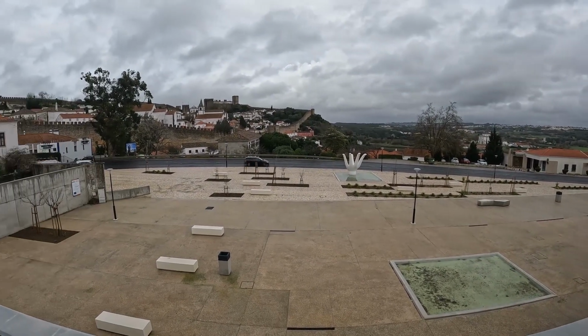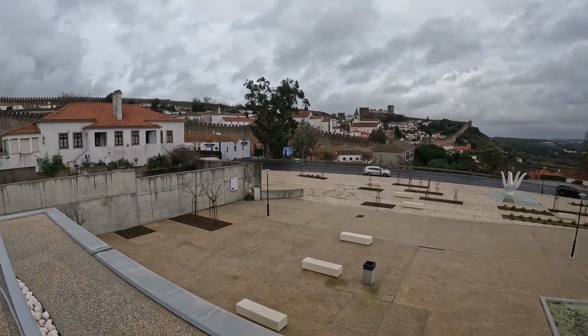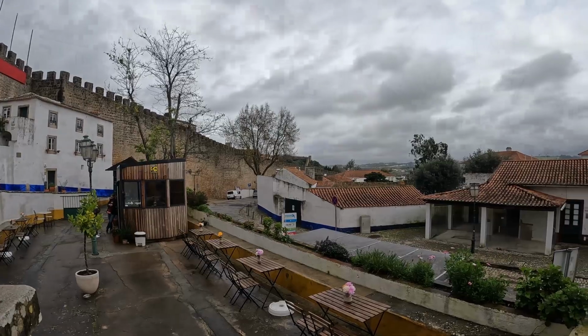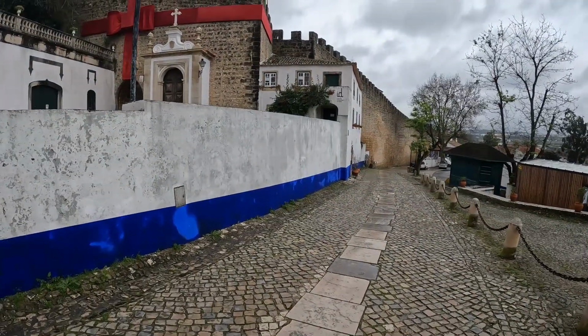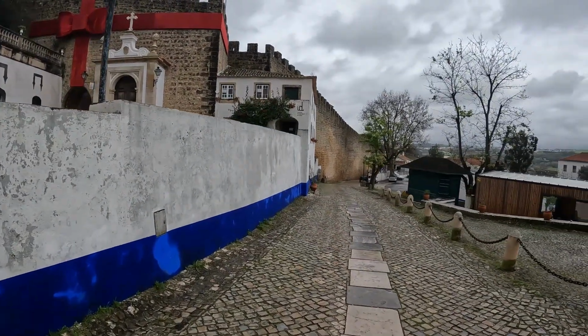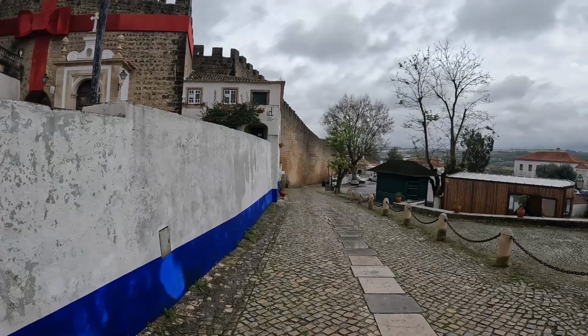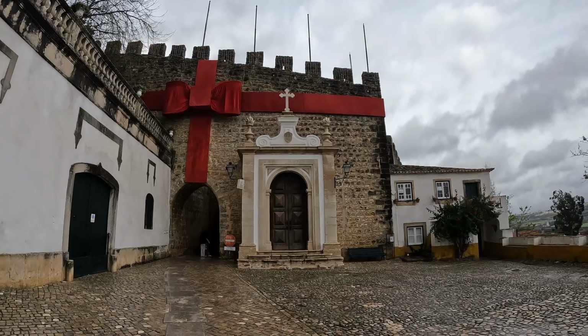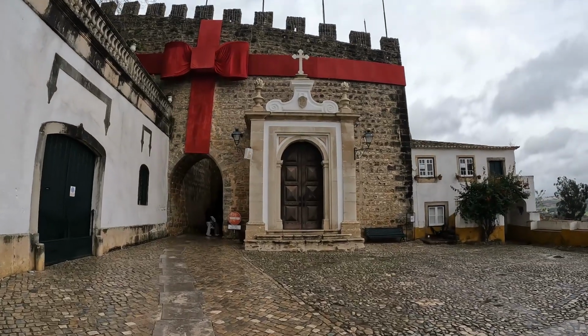Óbidos is located 85.2 kilometers from Lisbon and is in the Leiria district. It is a charming, well-preserved medieval town located on a hilltop, encircled by a fortified 1.5 kilometer wall, which reaches a height of 13 meters at some points. Originally, it was built by the Moors sometime around 713.